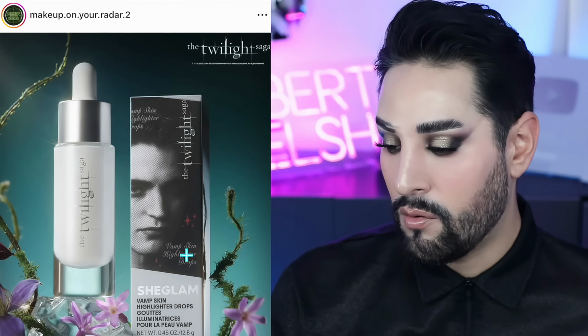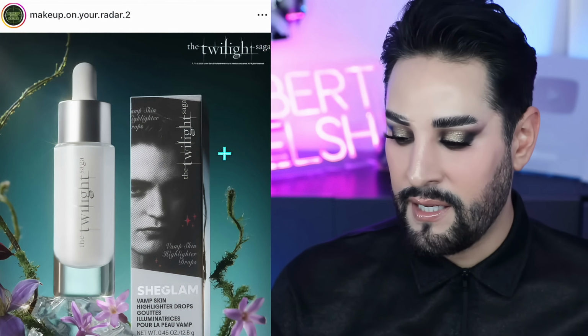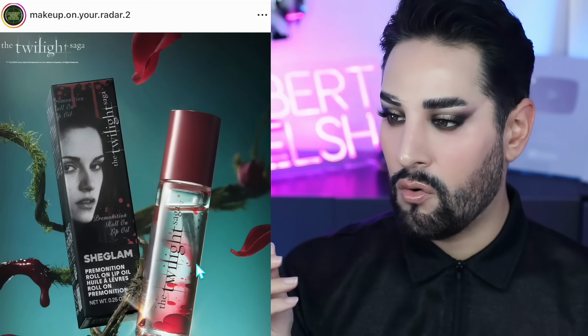I mean, sorry, how awful is this packaging? It looks like men's skincare from the early 90s. It looks awful. And we've seen this so many times now, this oil suspended in lip oil. It looks like blood. No, sorry. I'm glad it's 10. Hate it.